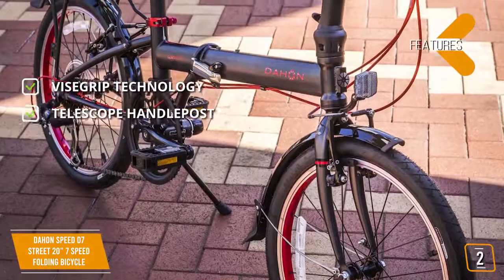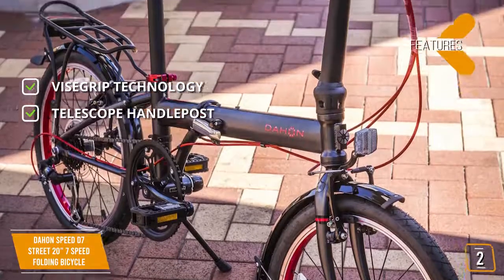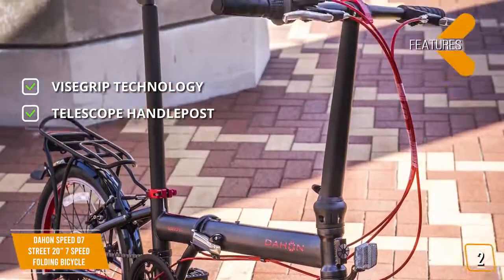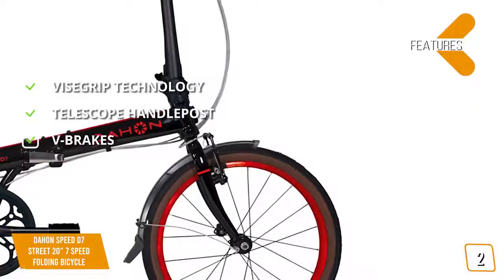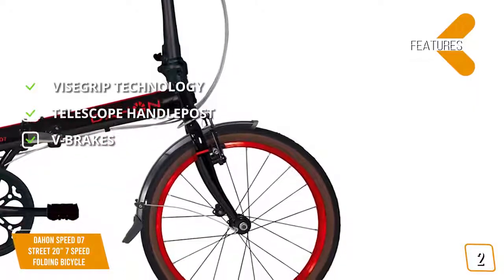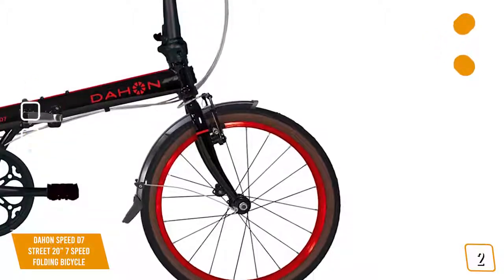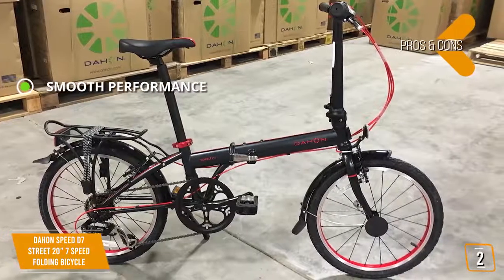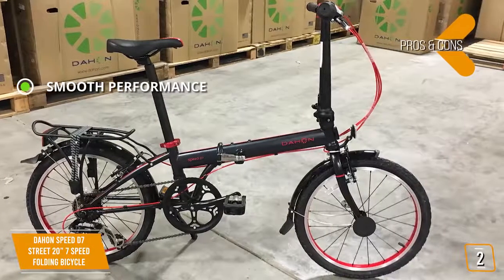Forged alloy telescope handle post. This bike's handle post is designed to provide you with optimal control to keep you safe and steady whenever you're riding. V-brakes. The V-brake system is nothing short of impressive, giving you maximum stopping power always. The pros are smooth performance. This bike's high-tensile steel blades give you smooth performance that you can always rely on.